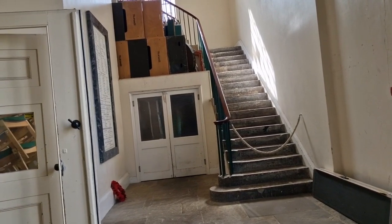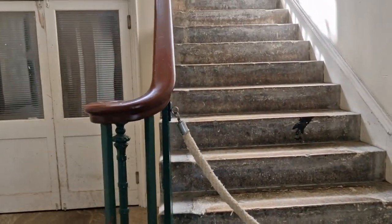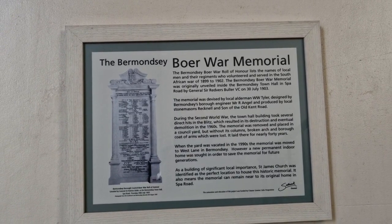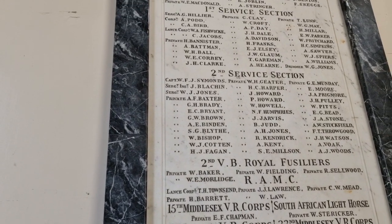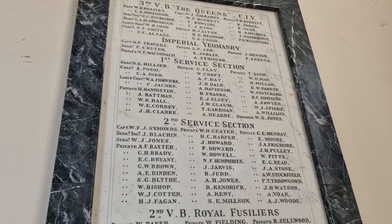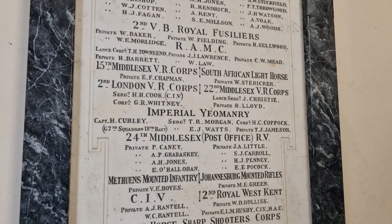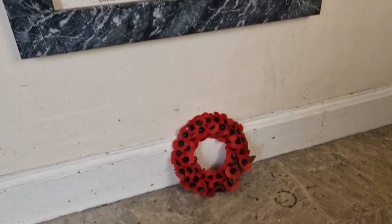Now up here is the way that you would go to the old galleries, which are above, but they are sectioned off, but very much original. This church hasn't really been interfered with. The Bermondsey Boer War Memorial. There will, of course, be a photo for you to study separately.